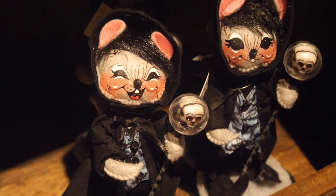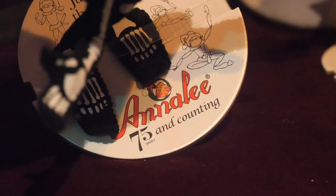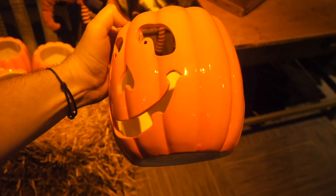I'm just going to keep looking around and get some ideas of some products that I might want to take home tomorrow. I have a budget, but you gotta spend money sometimes. And Halloween comes but once a year, right?